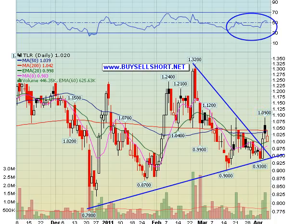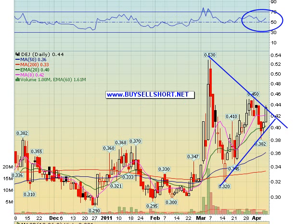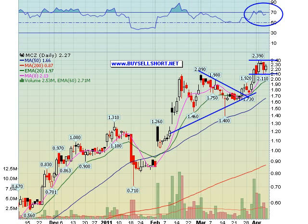So that's pretty much it for the video. Again, going into tomorrow, I'm thinking we're going to see some nice action on the oil play. So GMET and DEJ, looking for some nice moves on these tomorrow. And then MCZ looks coiled and looks ready for a really big move over the next few days.